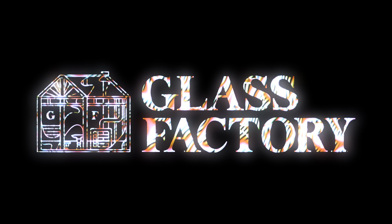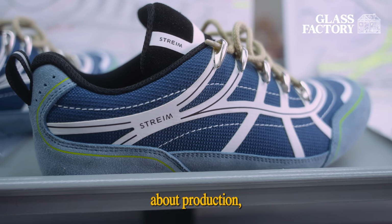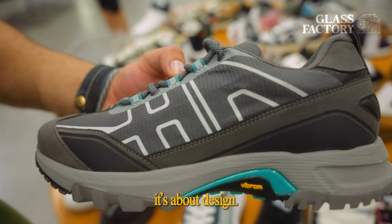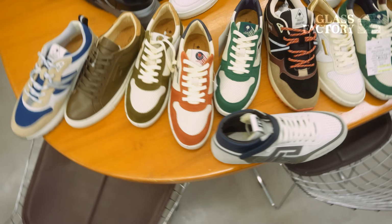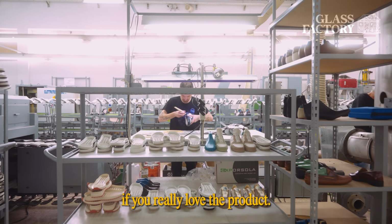Glass factory. It's not only about production, it's about product, it's about fashion, it's about design. You know, it's all about millimeters, it's all about proportions. In my opinion, you only get that if you really love the product.